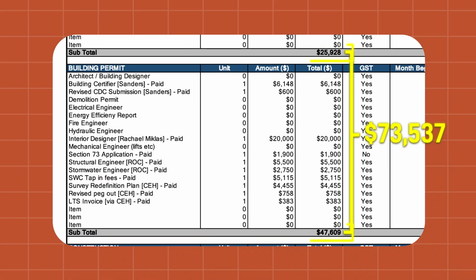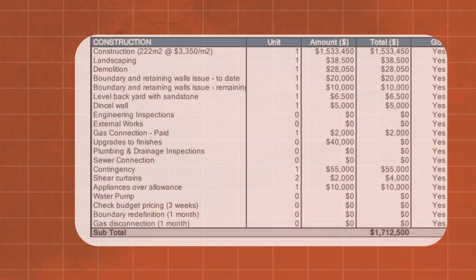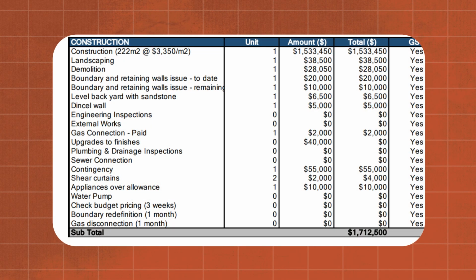We're around $70,000. That generally happens between month 1 and month 6 or 7 from when you acquire the land. Next step is the construction costs themselves. So obviously that's getting the approval package together, getting it out to builders to tender.